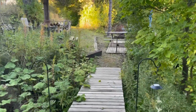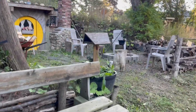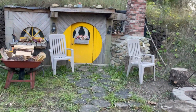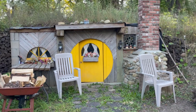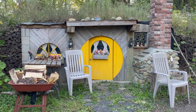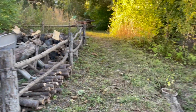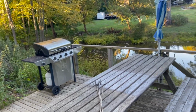We got a bridge here across. There it is. A hobbit hole. And welcome to the Shire. This is not the only one. This is the one we're gonna stay in now. Check this out. Okay, that's not very Shire-like there, the gas stove.